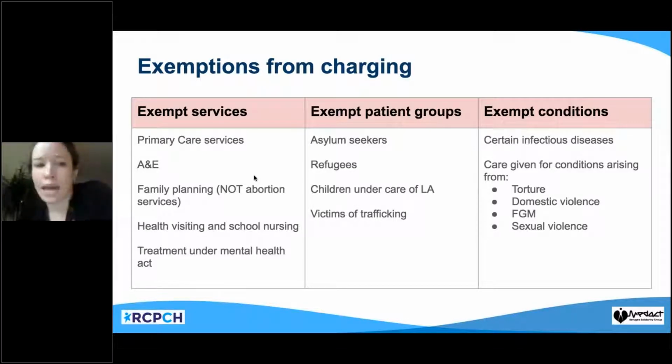So as paediatricians, I think it's important for us to be aware a little bit about what children do and don't have access to in terms of free healthcare. And the reason it's important for us to know is because this is really poorly understood. So we may often come across families who are being wrongly charged for care, and so we can act as their advocates to try and help them access healthcare. And also, even those children who are unfortunately subject to charging under the regulations do still have the entitlement to certain types of care, and we need to be aware of what that is so we can help them access it.